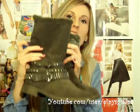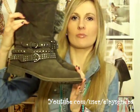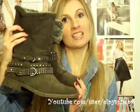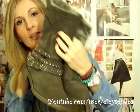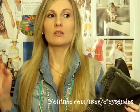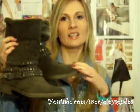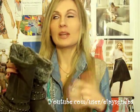So let me first show you this pair of boots that I actually featured already in one of my fashion videos on Miss Fashion Kitty channel. I just love them and I like to call them Sienna Miller style boots because a couple of years ago Sienna was wearing these boots by Russell and Bromley, and they were studded like this with a little belt. And she wore them with basically everything and it was so my style. And I really, really wanted to have a pair like hers.